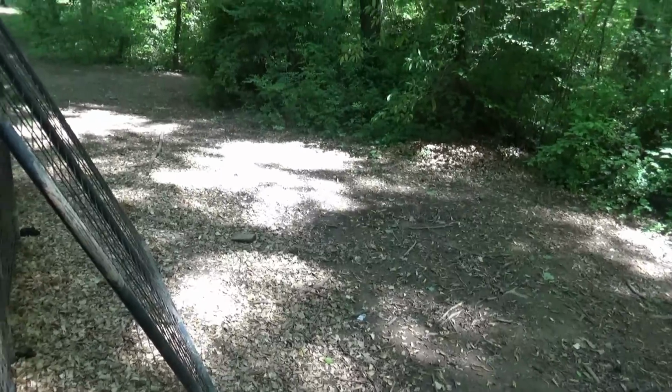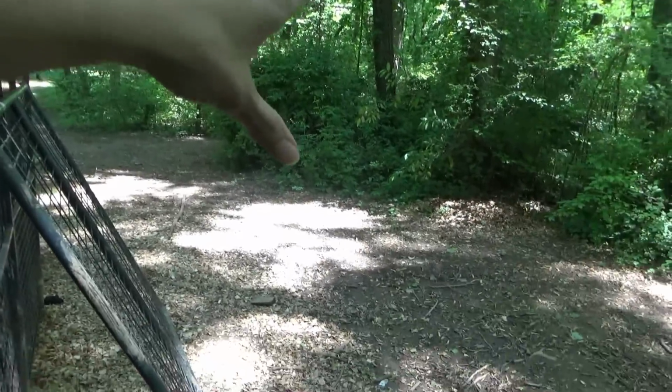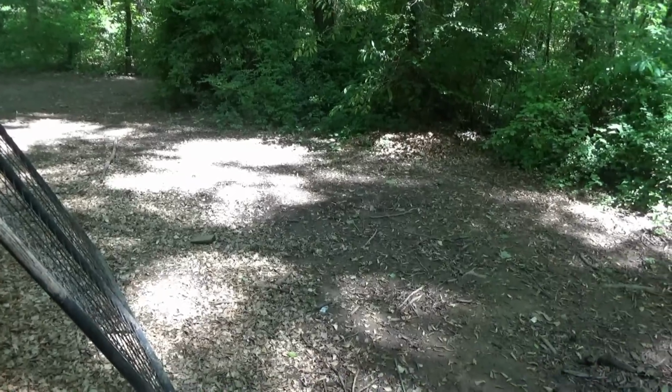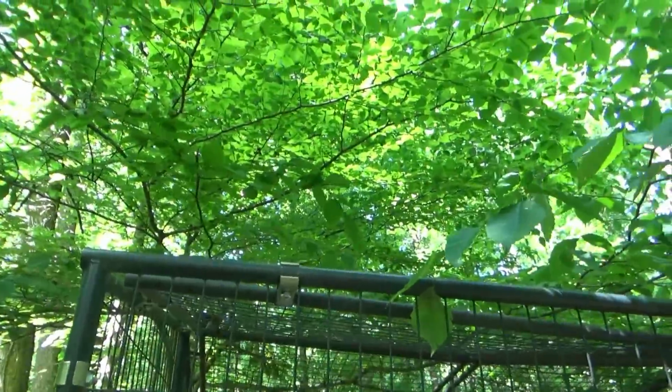But when we add this other part, since we are just gonna connect it to this pen, we won't be moving it anymore, because we normally move the pen every few months. We'll move it to a different spot. But yeah, this is a nice little shade tree.